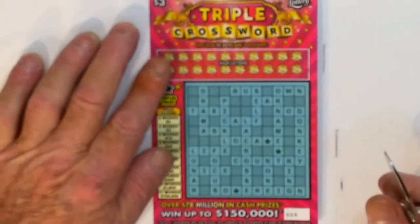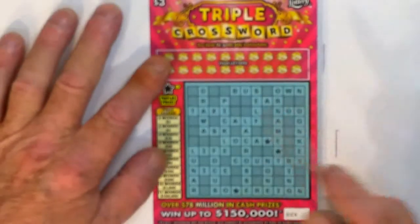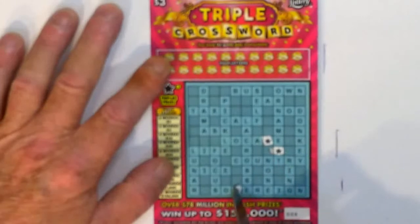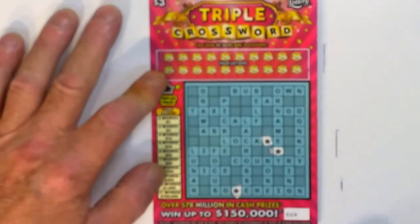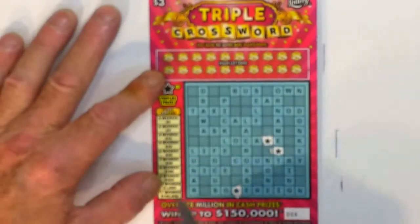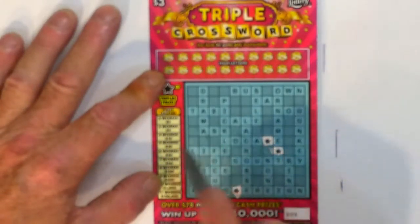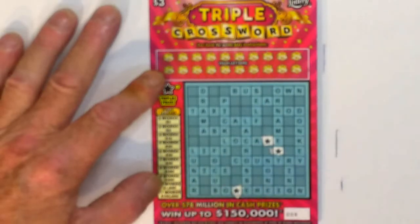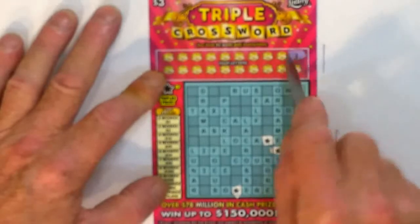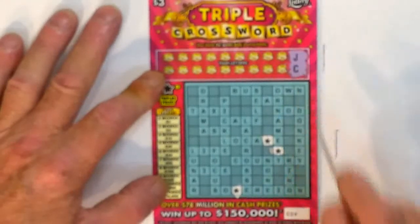And we got the triple crossword. We'll go ahead and scratch off the stars. The star gives you three times the amount over here. If you get a word with a star in it, you get three times that amount. You gotta have two words to win. Okay. And this is Florida, so we do get the vowels.